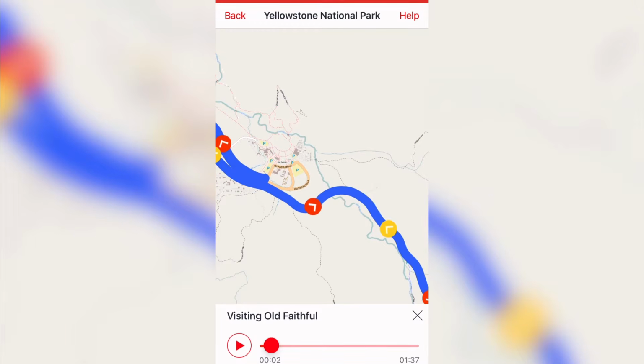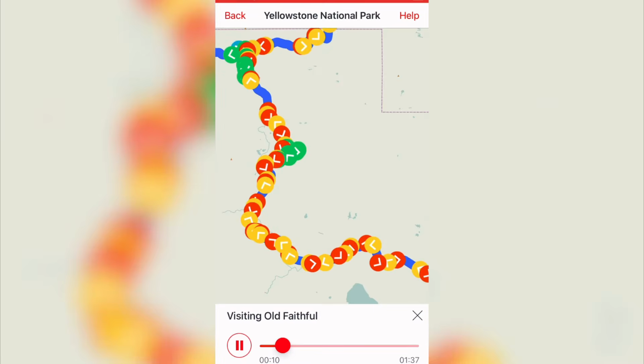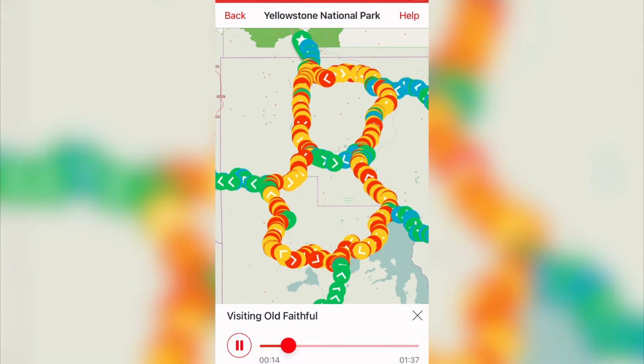What it is is a GPS guided tour, and it will pick up your location, and it gives you information throughout your drive. It will tell you to turn right here for a picnic area. Ahead on your left is a gray area for grizzly bear. There's so much valuable information that this app tells you, you cannot do Yellowstone without it, or you will be doing yourself a very big disservice. Here's just a little example.